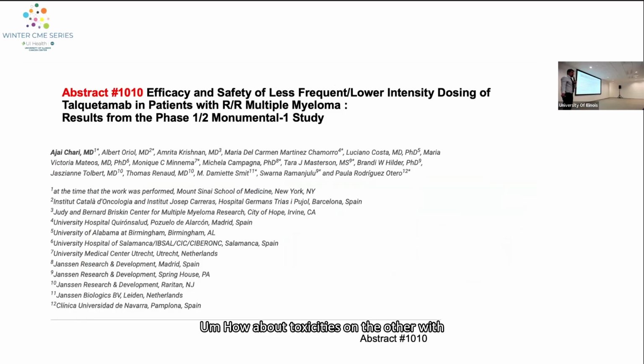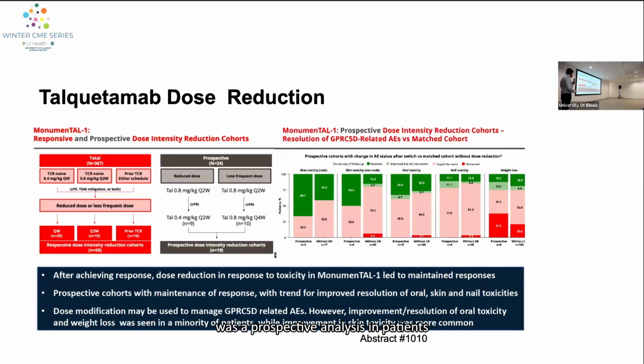How about toxicities on the other side with talquetamab, the skin toxicity, dysgeusia, weight loss? So in an attempt to reduce these toxicities, this abstract, which is a follow-up from the MonumenTAL-1 trial, tried to reduce the toxicity by reducing the dosing of talquetamab. It was a prospective analysis in patients who had had a partial response, which occurred at three months of treatment. They reduced the dose from every 2 weeks to every 4 weeks, or reduced the dose from 0.8 mg per kg to 0.4 mg per kg every 2 weeks.